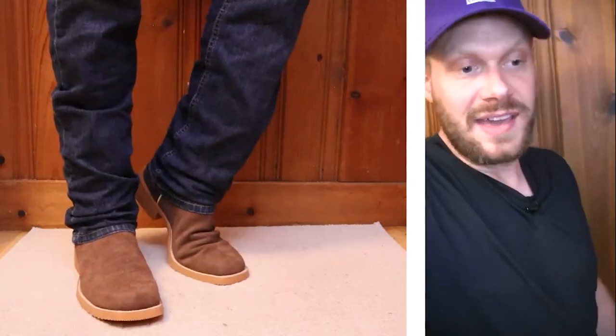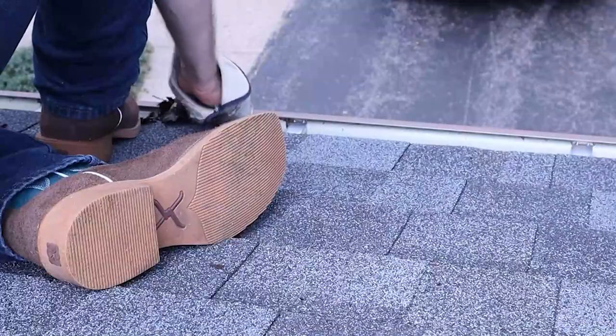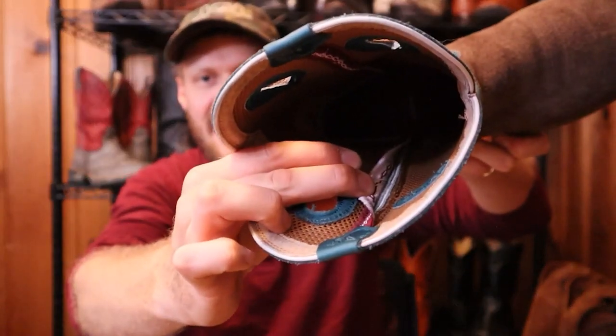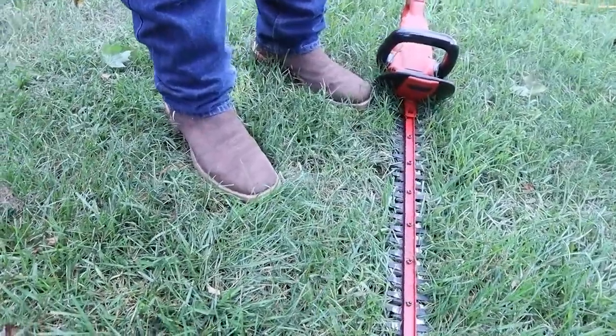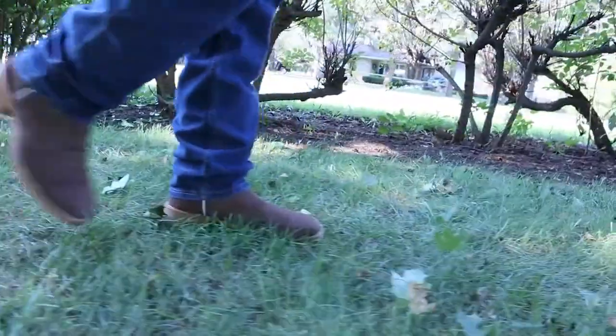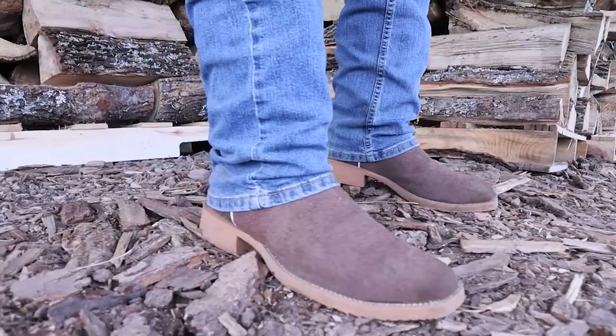The rubber outsole with integrated rice husks was more difficult to break in than other rubber outsoles that I've tried, and I had issues with the stitching on the inside. That may have been a factory defect, and Twisted X did replace the boots after I had that issue, but I still felt like I had a better experience with other Twisted X boots overall.